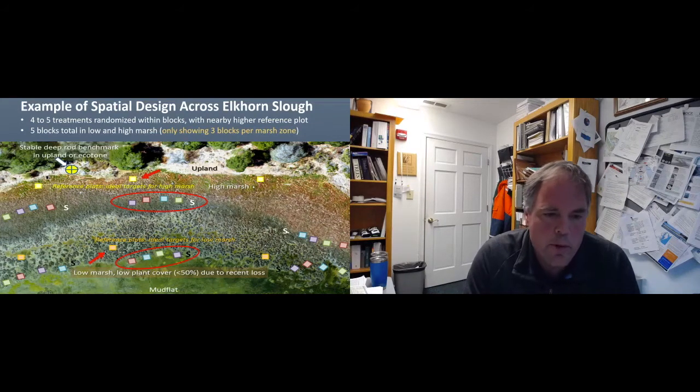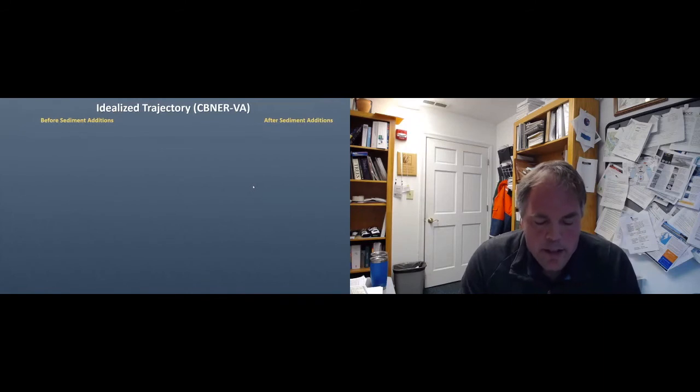And then I would also like to point out these yellowish orangish squares, which were reference plots at each of the blocks. And those reference plots were situated 10 centimeters higher in each of the zones, low marsh zone and high marsh zone, and so represented the goals for our experimental plots, or ideally what we'd like to achieve with this thin layer restoration. So here's an idealized trajectory, or what a successful thin layer placement scenario might look like.